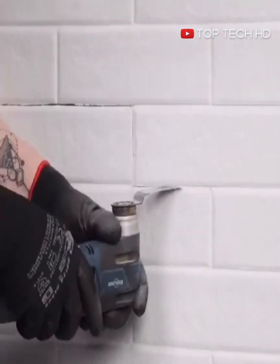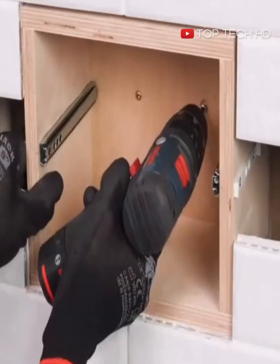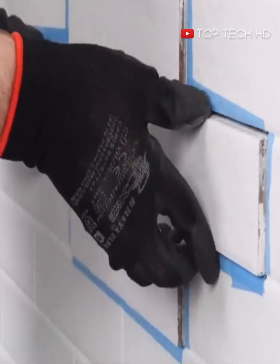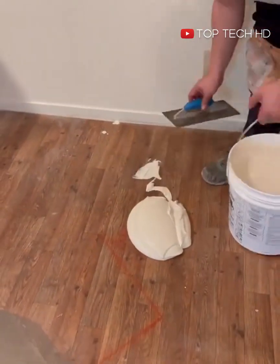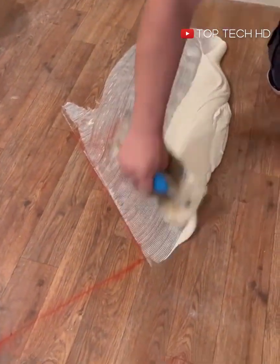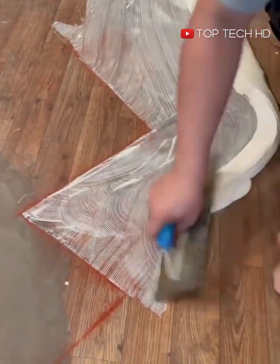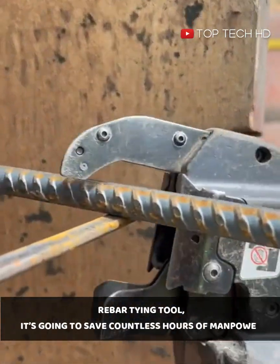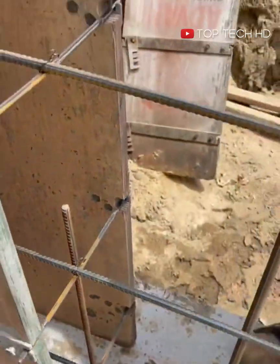What would you store in your wall? Rate his skill level. Rebar tying tool, it's going to save countless hours of manpower. Bricks making process.